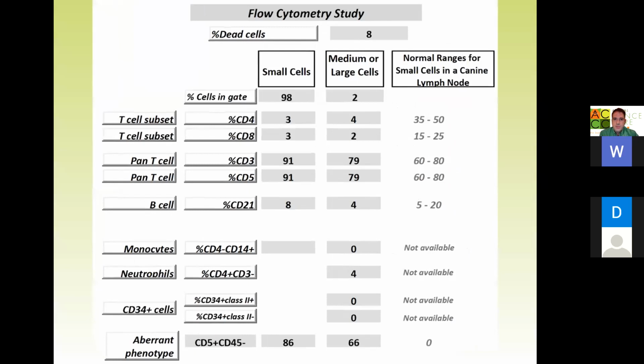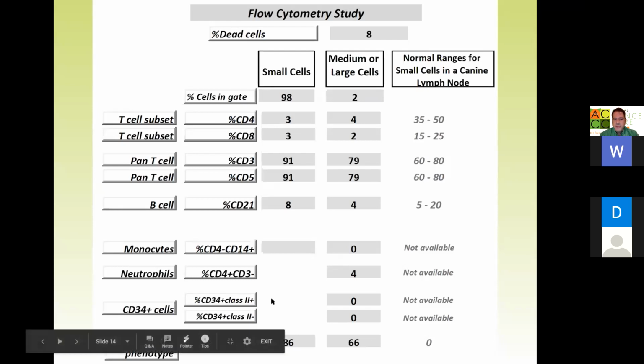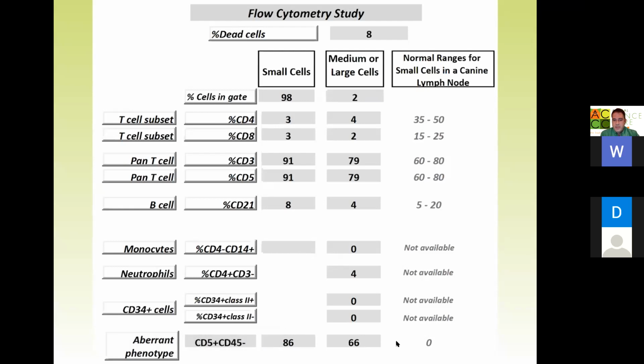And then the last one, you can see that the majority of these cells are small cells, which we expect to see, although this is a higher percent than we normally see at 98%, and about 2% are medium or large cells. The majority of those are T cells, but they're small T cells. So then we have to look at another marker called CD45, and we want to see at the bottom here that those cells are CD5 positive and CD45 negative. This is actually diagnostic for an indolent form of lymphoma called T-zone lymphoma.